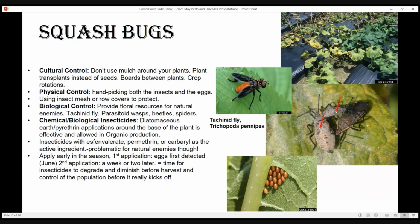So for chemical and biological insecticides, you can use diatomaceous earth or pyrethrin. If you put that around the base of the plant, it is effective, and both of those are allowed in organic production. So, with all these chemicals, I'm trying to slowly learn what they are. So pyrethrin, and correct me if I'm misspeaking in any way, that's a solution made of chrysanthemum flowers. So it doesn't have a very long duration, but again, it's balance of everything you need. It is safe for organics as well as edible foods.